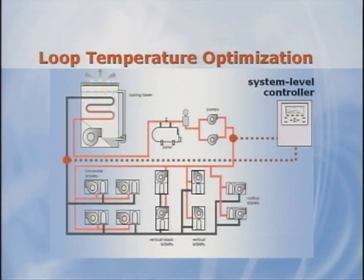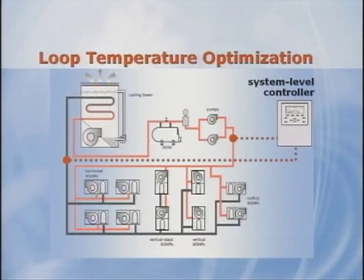Let's review the loop temperature optimization strategy, since it's unique to water source heat pump systems. A system-level controller is used to operate the pumps and coordinate cooling tower and boiler operation. To maximize the energy-related benefits of this system, the loop water temperature is allowed to float over a wide range, for example, between 60 and 90 degrees. In the cooling mode, the compressor in a water source heat pump is more efficient if the entering water temperature is cooler. However, making that cooler water often requires the cooling tower to use more energy. The loop temperature optimization strategy uses the system-level controller to reset the loop temperature set point in an attempt to minimize the combined energy consumed by the heat pumps and cooling tower under the current operating conditions.